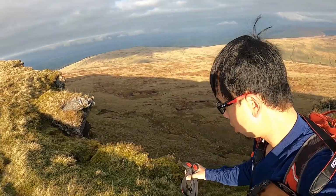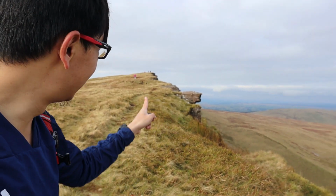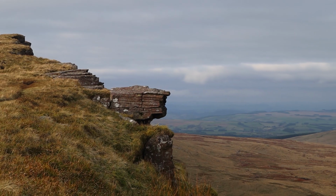The daredevils amongst you guys would probably want to stand on that ledge over there. But look at it, oh my goodness. There's actually a crack over there.